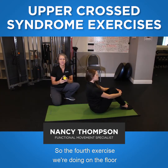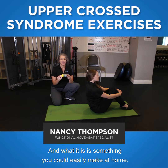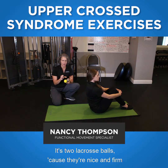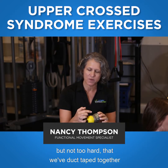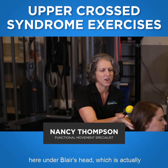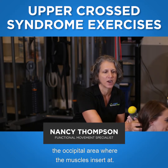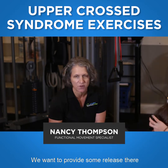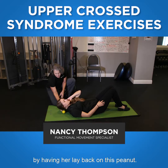And then the fourth exercise is best done on the floor. It uses this wonderful tool we call a peanut. It's something you could easily make at home. It's 2 lacrosse balls, because they're nice and firm but not too hard, that we duct tape together to form this peanut, which is going to fit nicely here under Blair's head, which is actually the occipital area where the muscles insert at. We want to provide some release there by having her lay back on this peanut.